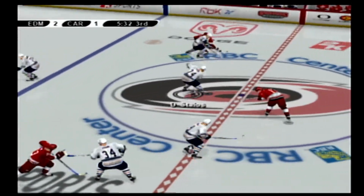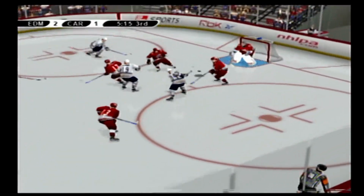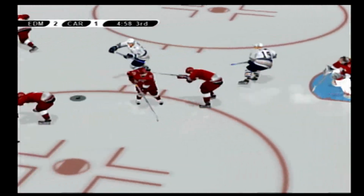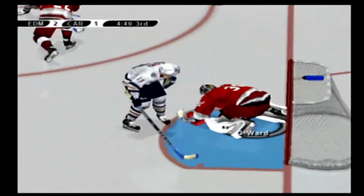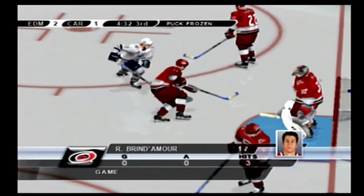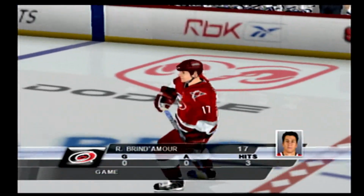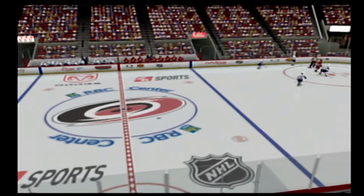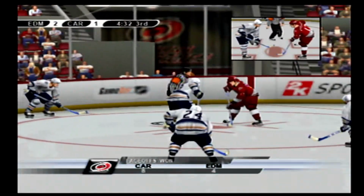The Oilers control the faceoff. They lead by one. He brings it past the blue line. Shot. Ward with the blocker save. Whitney from Commodore. The puck is centered. He's able to fire it back. Ward covers it up. He just doesn't want to take any chances. Brindamore in the game has delivered three checks to the opposition. The faceoff is on the right side of the goalie.